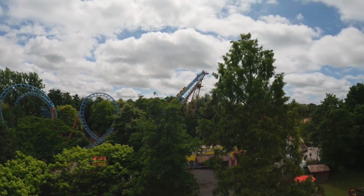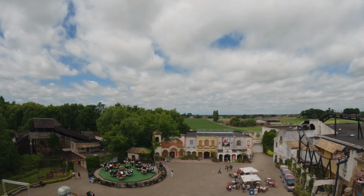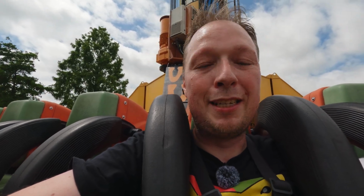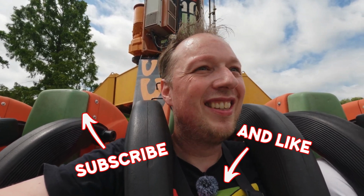Now to go back down, and may just have to do it again for an actual POV. So yeah, Topple Tower. If you have the chance, just experience it. It's super weird. I don't expect any more will be built anymore, so get to Belgium, get to Bellewaerde. Wow.